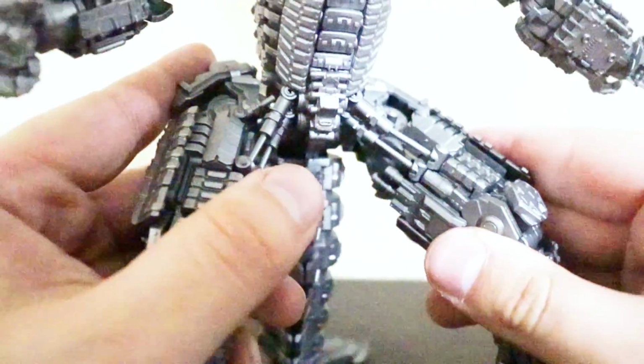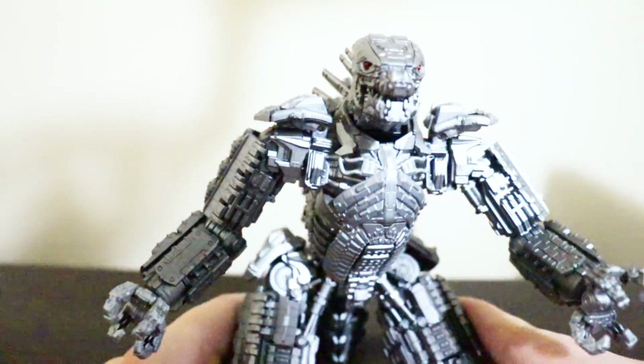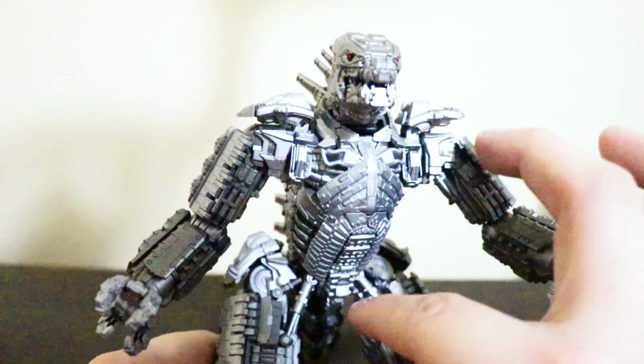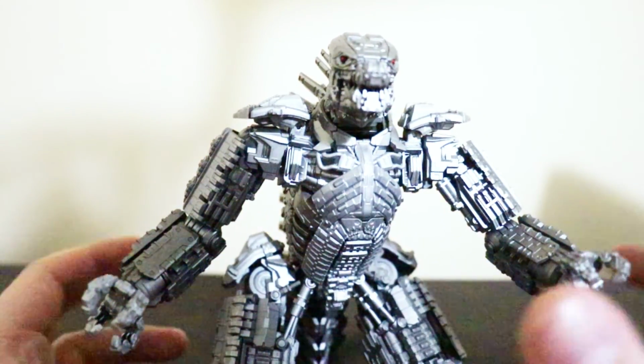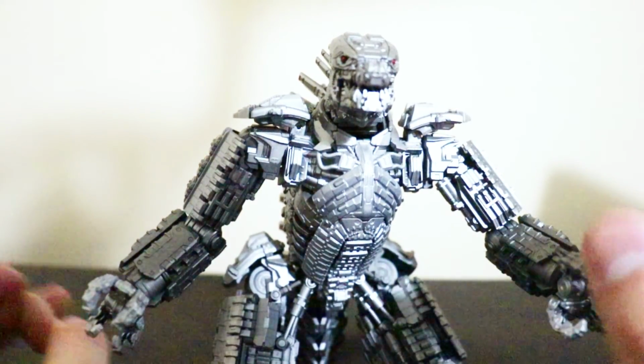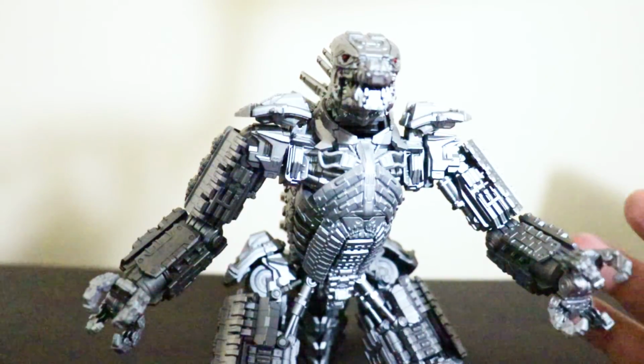See, there you go, all fixed. But again, it's still disappointing that those two things, the little neck piece and those things, pop and break apart. Because this is a high quality toy, and of course for the price, oh god, that it suffered from those problems.